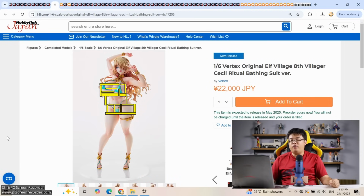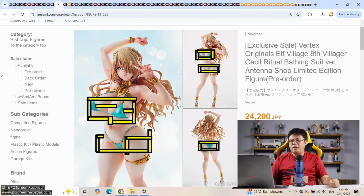Okay, this is a figure that I would recommend you guys to get from Army, not HLJ, because Army has the exclusive version for this extra faceplate over here where she is licking her lips. Yeah, this is incredible. I love this faceplate. So this thing has 2 little clothes on that I had to cover her up. I don't have a choice over here.